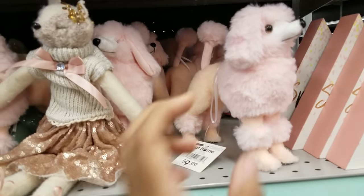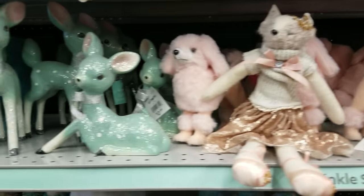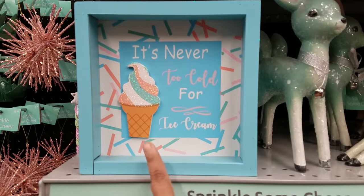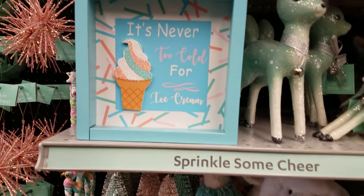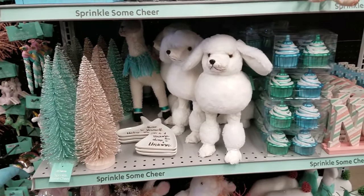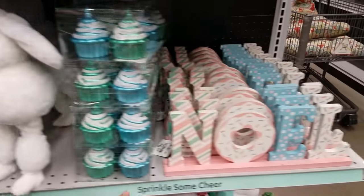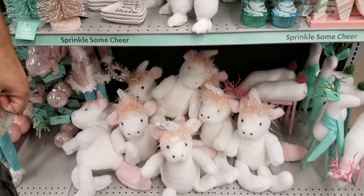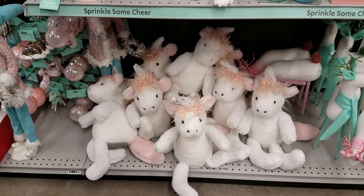Look at the dog. Yeah, this is really for the girly girl who is into this. It's like Bambi, right? It's never too cold for ice cream. No, because you know what? My children, sometimes I do dabble in ice cream in the winter, but I have to be in the mood for it. When we were at Disney, it was raining ice cold, and we were eating ice cream. Well, that's at Disneyland.